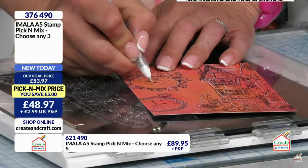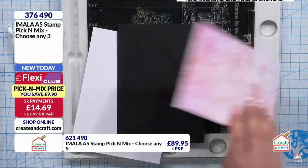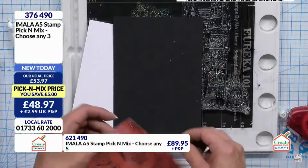It really, really is. So now I'm just going to very quickly add this onto its base. Here we go. So again, I'm going straight onto my black, then onto my white. So if you have decorative backgrounds, absolutely perfect. Or if you want to create your own, stunning.